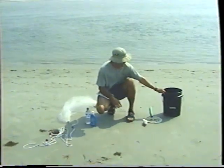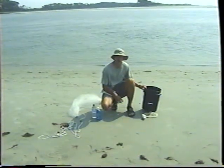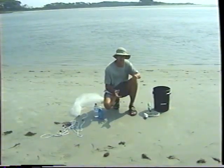This little 5-gallon bucket right here we got free. This is an old paint bucket. We just scavenged it, washed it out, and it's perfect to hold any kind of critters you might catch. It holds all of our equipment too as well. Let's look at some of those pieces of equipment now.